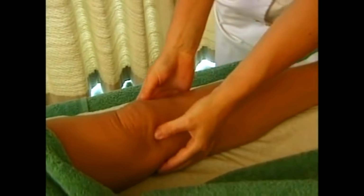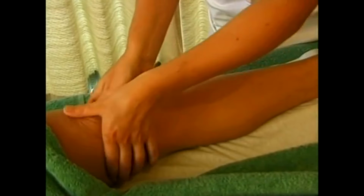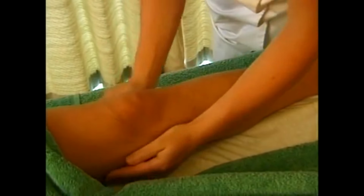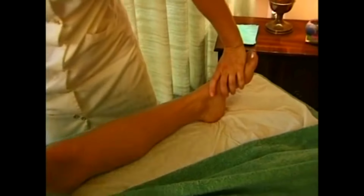It's strange, sometimes you can feel crystals around one knee and not around the other. Maybe someone has arthritis or another joint problem. And that just feels wonderful when it's being massaged. You can do a great deal of help around joints.